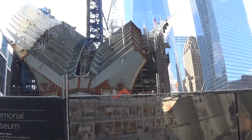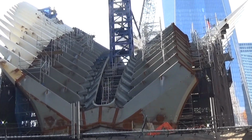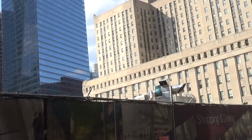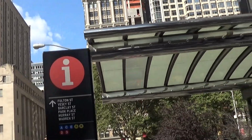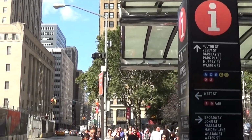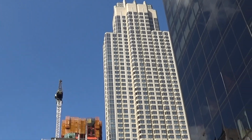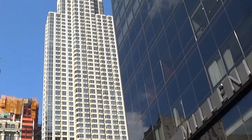And here is a better view of how they're constructing this. And we'll take a different view around once we walk a little bit further south. And you can see here, this is just looking north from the World Trade Center site. You can see all the construction. That tall apartment building was not there before.